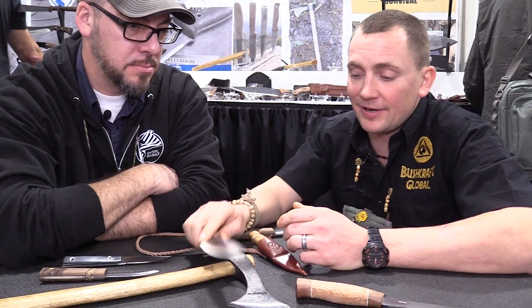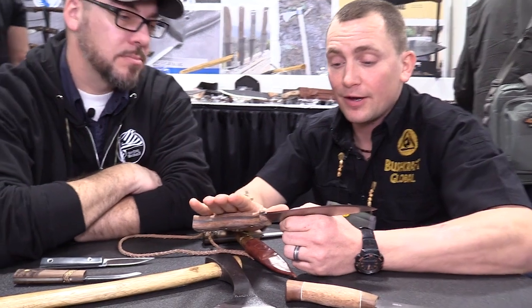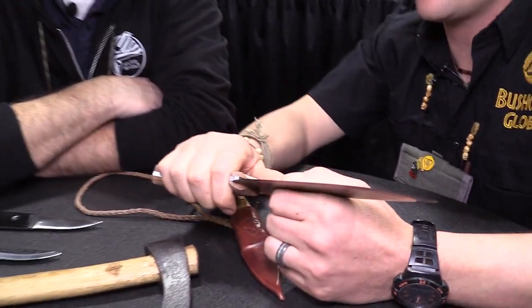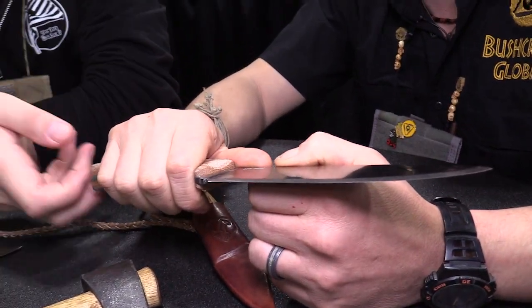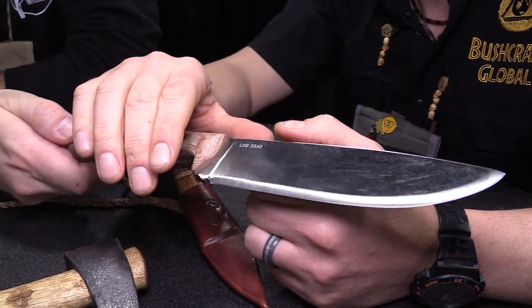This one particularly isn't a Scandinavian grind. It's more of a convex one, so that this will work wood better. But it's still thin enough that it can still be chopped and hacked through all sorts of items. Right. And it also catches the light really, really well too. Yeah, good looking knife.